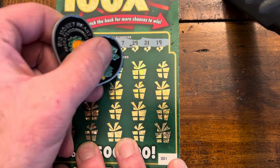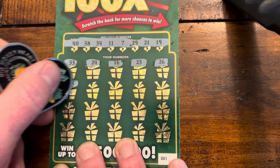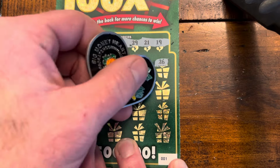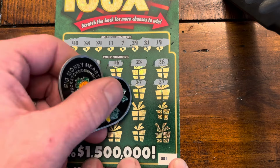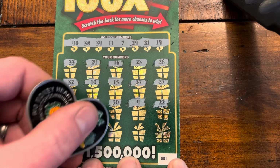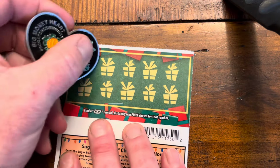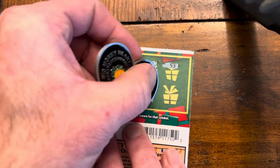33, 24, 16, 23, 26, 32, 10, 15, 37, 27, 23, 30, 4, 22, 12, one off, 6, 2, 35, and a 13. So nothing on the front. Can we find that float note on the back? All right, so that's 0 for 2 to start.